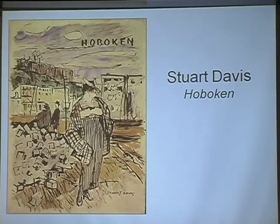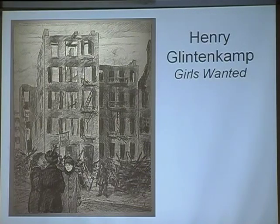This is Stuart Davis's watercolor drawing published in 1918 in The Masses. Girls Wanted by Henry Glintenkamp comments on the Triangle Shirtwaist Company fire of 1911, which came to the public's attention again in 1916 as investigators issued their reports on the tragedy.